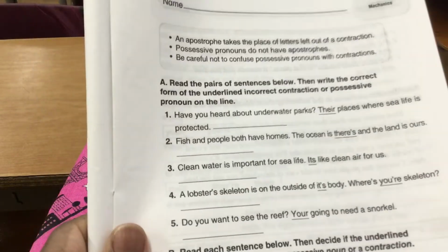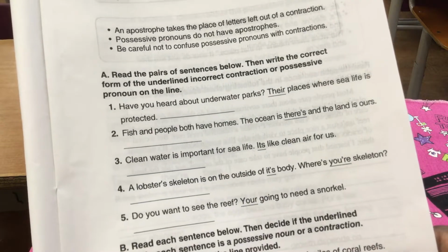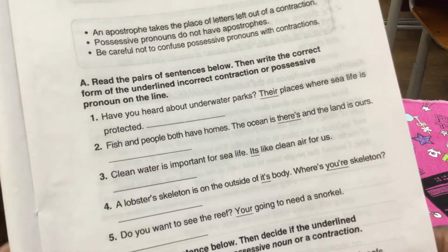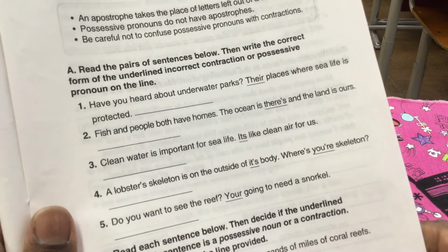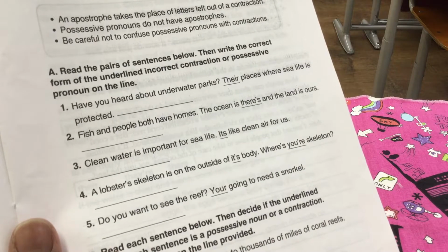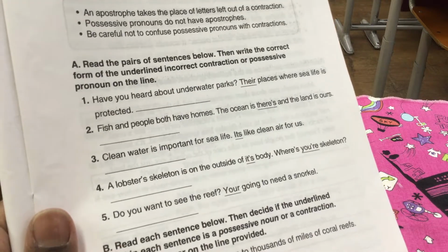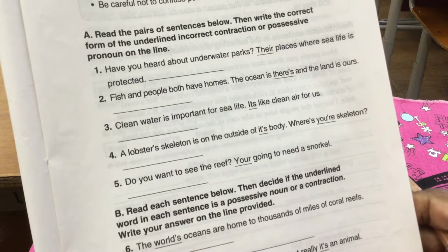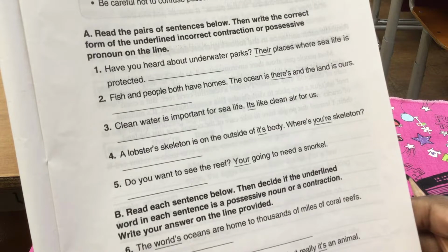1. Have you heard about underwater parks? They're places where sea life is protected. 2. Fish and people both have homes. The ocean is theirs and the land is ours. 3. Clean water is important for sea life. It's like clean air for us.